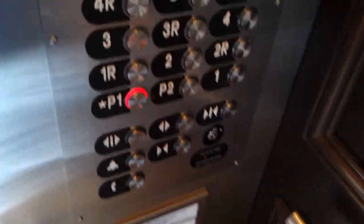Here it is. Going down. I'm not sure if that close button works. They have very nice parking garages here. Oh, look, other side too. Let's go down.